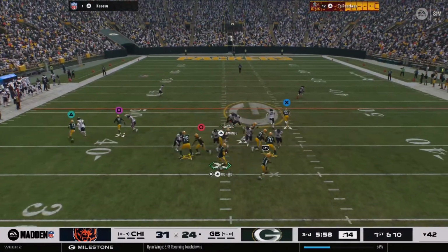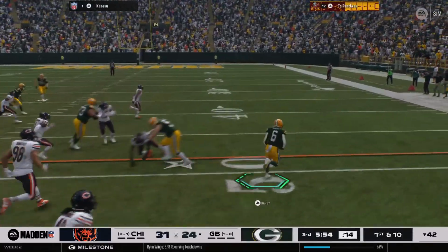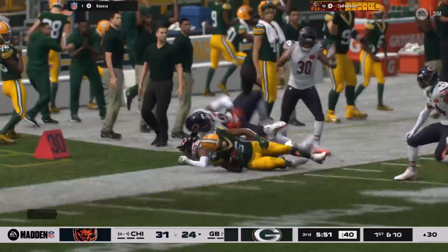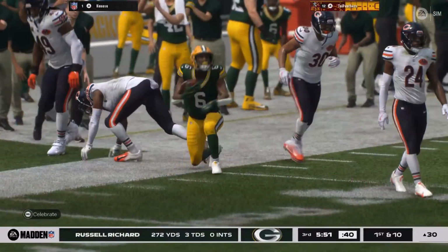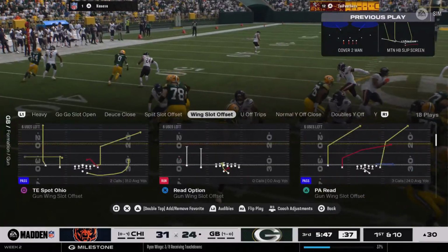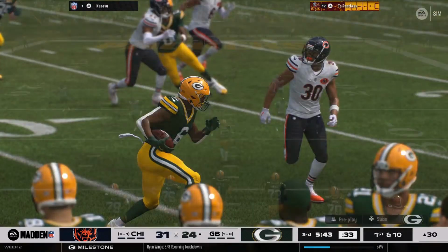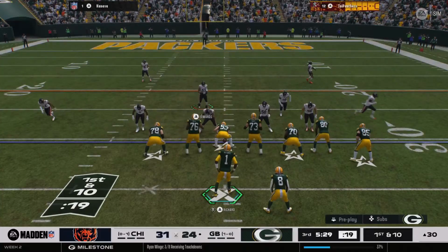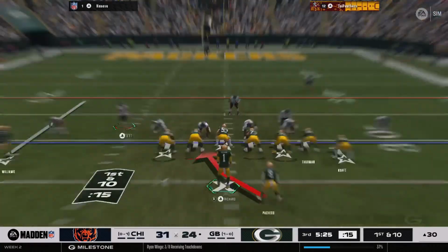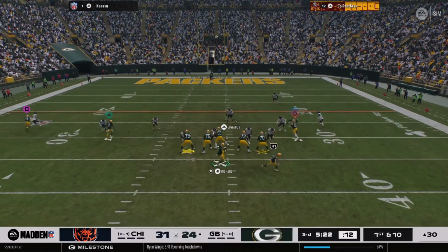Looking to throw here. Gets it to him on the screen. Past midfield to the 45. And he's down all the way to the 30. He picks up 28 on the play. And that's good for a Green Bay first down. Got to be pretty good at selling to that defense. That's a drop back pass. When you get a big play on the screen like that, boy, it's choreography by everybody on that offense.